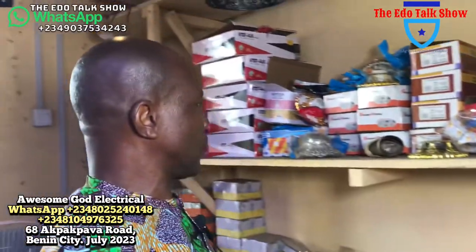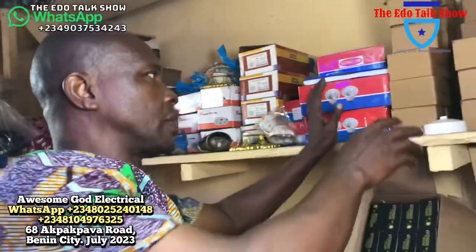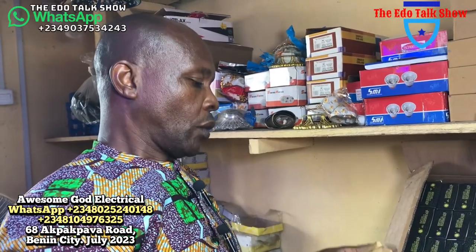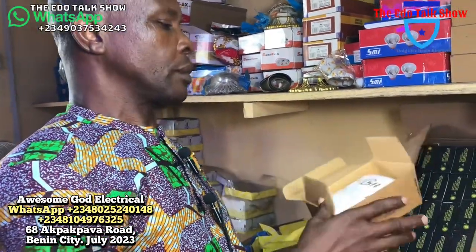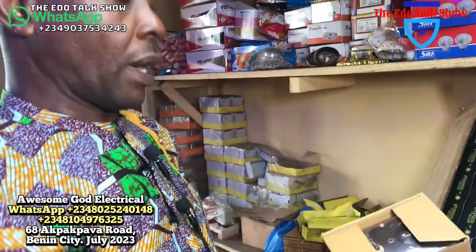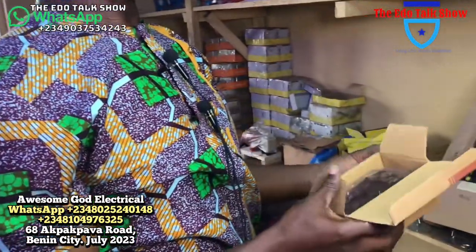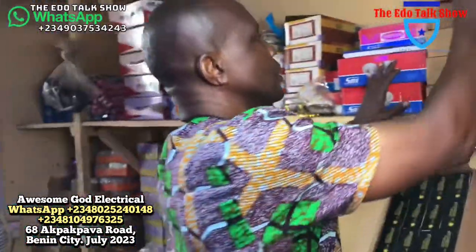For those who have bought a fan and over time your fan begins to give issues, they say, okay, is it the regulator that is at fault? These are regulators for ceiling fans, in colors. This is white color, and that's for a fan that is white. If it is not so, we give you the brown color to match with the blade. They are also all strong regulators. They're going for 2,500 naira each.